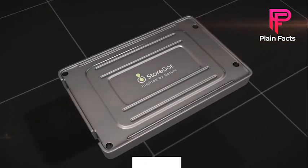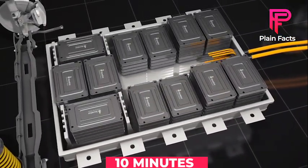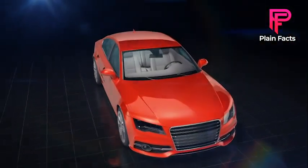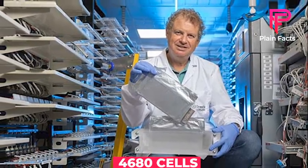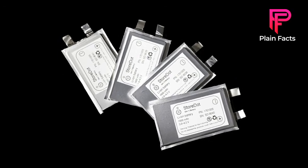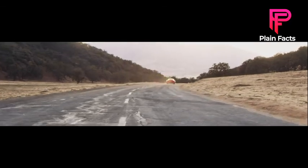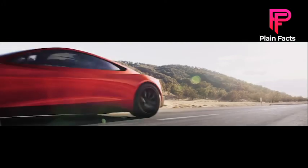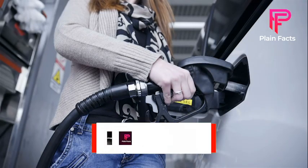StoreDot's unveiling of a 4680 format battery capable of charging in 10 minutes demonstrates what the future could hold for electric vehicles and how soon it could arrive. The company claims that the first batch of 4680 cells will be available in 2024. If the company delivers on its promises of superior density attributes, there could soon be electric cars capable of adding 600 miles of range from 10 minutes of recharging. Such a breakthrough will render fossil fuel-powered cars obsolete in almost every way.